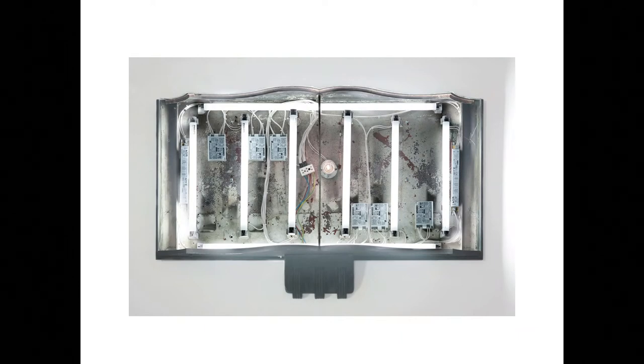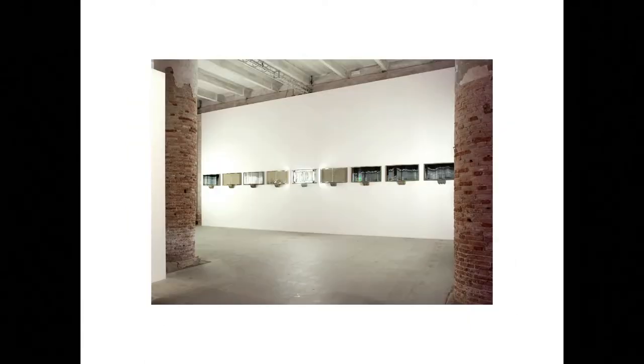I negotiated the loan, I refurbished them, and then I installed them in the Arsenale. This is one section of the installation, and they provided the only source of light in the space allotted for the work.